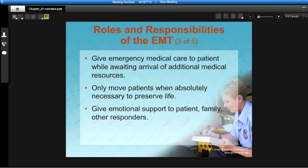It's your responsibility to give emergency medical care to the patient while awaiting arrival of additional medical resources. You're responsible to make sure you only move patients when absolutely necessary to preserve life. And sometimes you may have to give emotional support to the patient, to family, and to other responders.